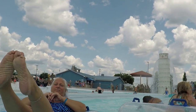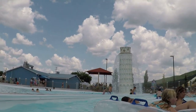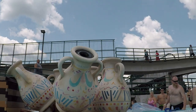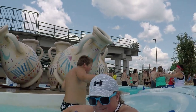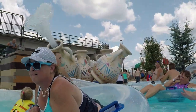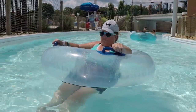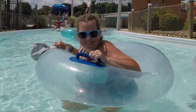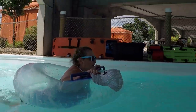Good. We are making our way to the Leaning Tower of Pisa. This is so cool. Check Lisa out. She's back there right behind me. How do you feel? Uh-oh. It wasn't.